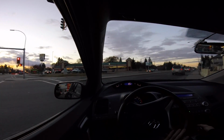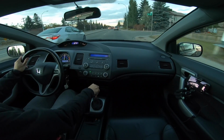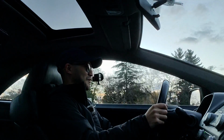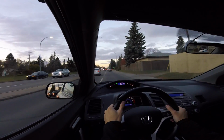Again, these things do come down to personal preference, but just getting it up to 6,000 RPM, you're not going to break any speed records with this vehicle, but it's not going to be too easy to get tickets.